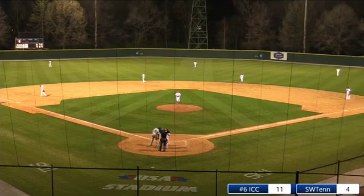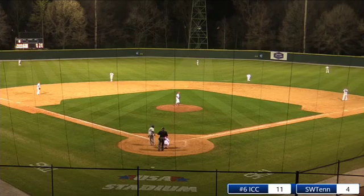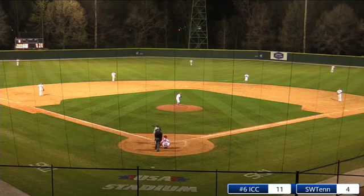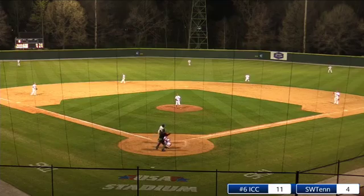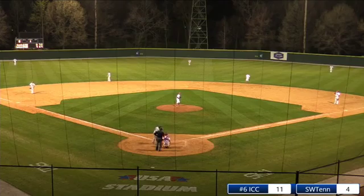And welcome back, ladies and gentlemen. 11-4 is your score here. ICC with the lead. Scheduled up is LeBryant Siddell, Justin Medlin, and Kylan Carter, due up here in the top of the 5th inning with ICC leading at 11-4. This is Nick Pianto at the plate, and he has been dialed in with that sidearm delivery. Zips that one across for a strike.